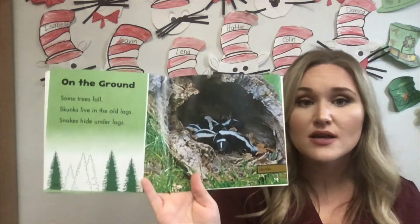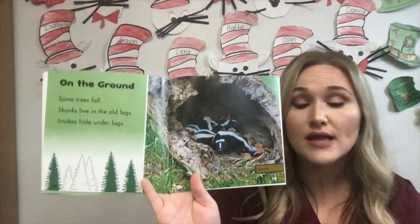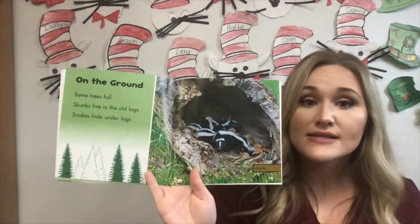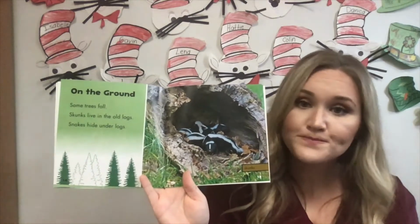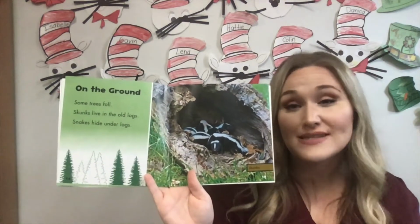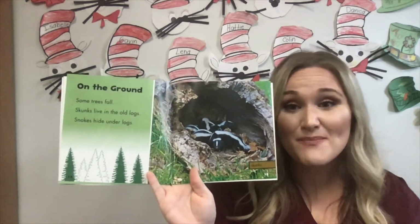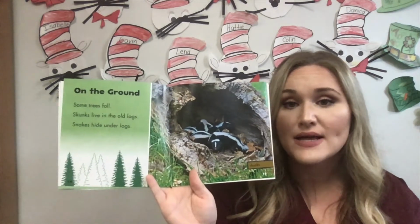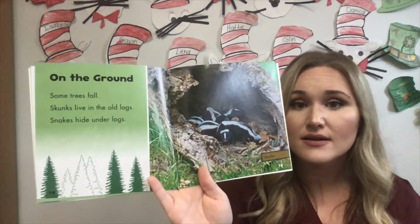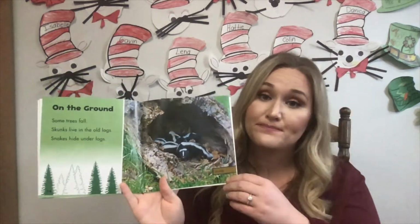On the ground, some trees fall. Skunks live in the old logs. Look. Snakes hide under the logs. So when trees fall, whether it may be a storm or windy, or maybe sometimes they're just too old, they can't stand up anymore, they fall to the ground. But that's not a bad thing. That's a good thing because animals could live in them and make homes out of them, like these skunks. These skunks are living in the log, and we learn that snakes live under them. Other animals and insects live in or under them as well.